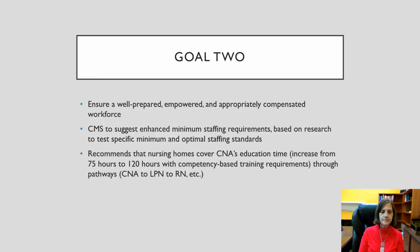Goal 2 is to ensure a well-prepared, empowered, and appropriately compensated workforce. Now, we all are familiar with the crisis that occurred in staffing of long-term care and acute care settings during COVID, with the nurses who were just burned out and left the field of nursing. So this is a very important goal.